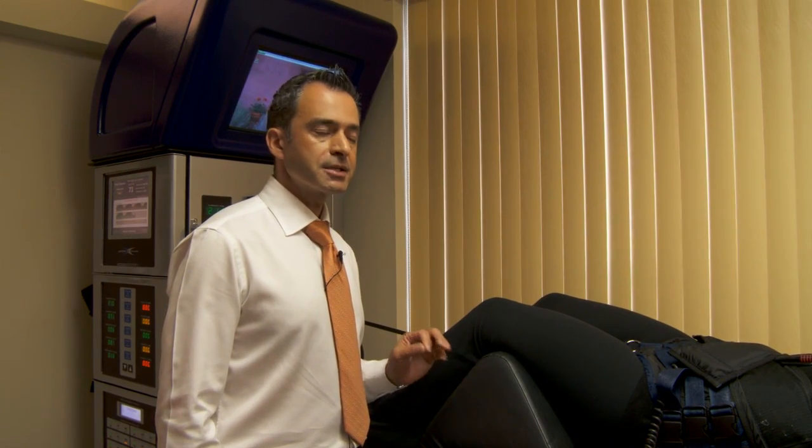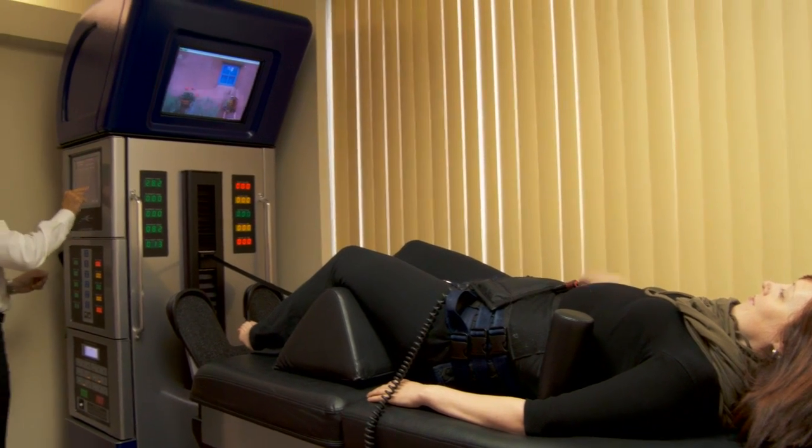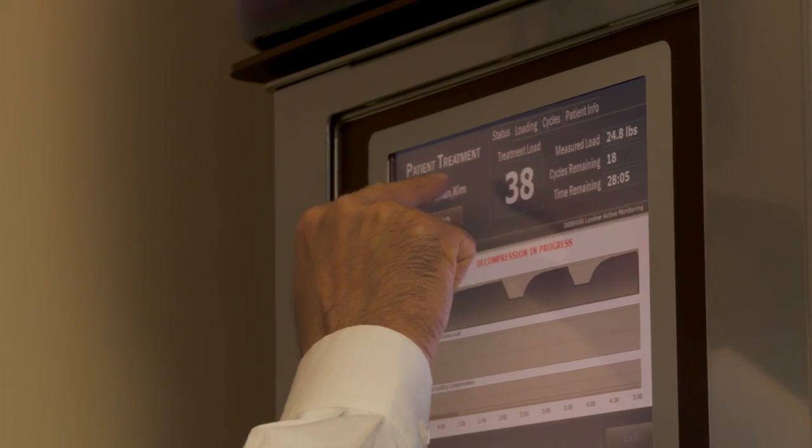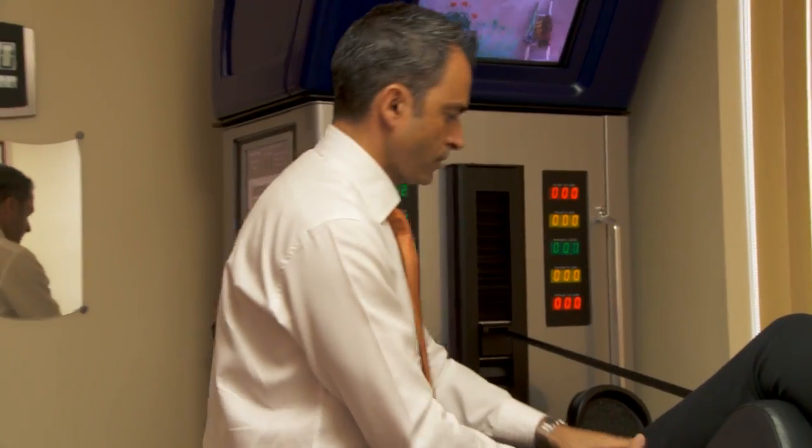The way these decompression units are different than your traditional traction machines is that we're able to bypass that basically inherent natural reflex of the body to resist the pull. So the computer that generates this force is bypassing that by basically fooling the brain from firing those reflexes, so we can truly achieve the negative pressure and truly create the spinal decompression effect.